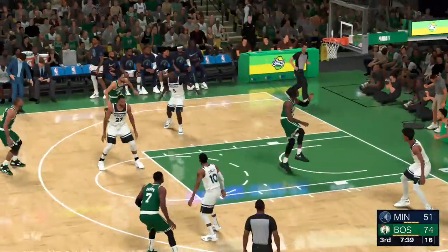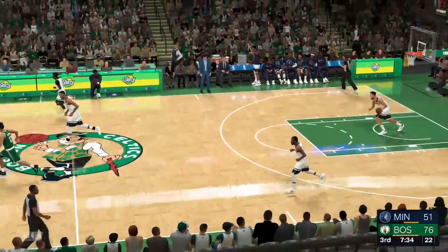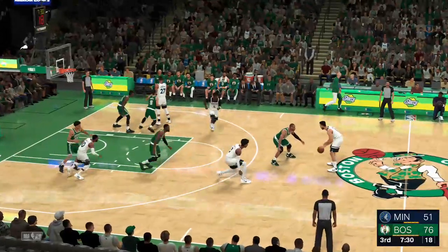Brogdon, the pass to Williams. And good. Coming on the assist by Brogdon. Brogdon's got 4 assists in the game. And breaking down some numbers here, the hustle stats for the Celtics.